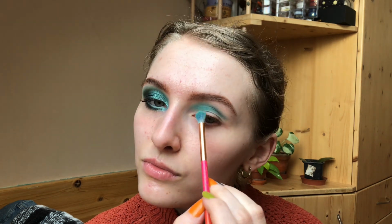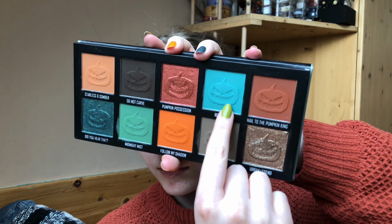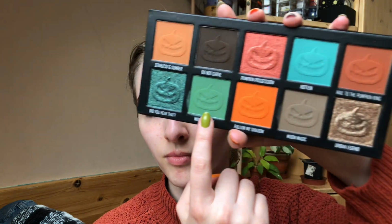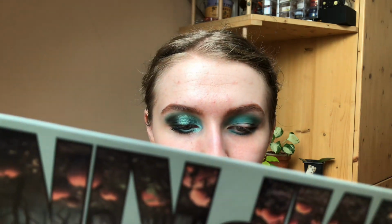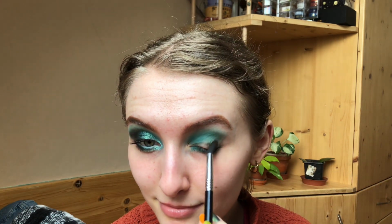This and the orange look are probably my favorite. To make this look a little bit more blue, I used this shade from the Uden's Eyes palette, and I used the last shade that's kind of like a little bit bluey, turquoisey, tealy shimmer shade. And I used gel liner in my waterline from Uden's Eye. It's the shade 04. As a mascara, I used the L'Oreal Air Volume.